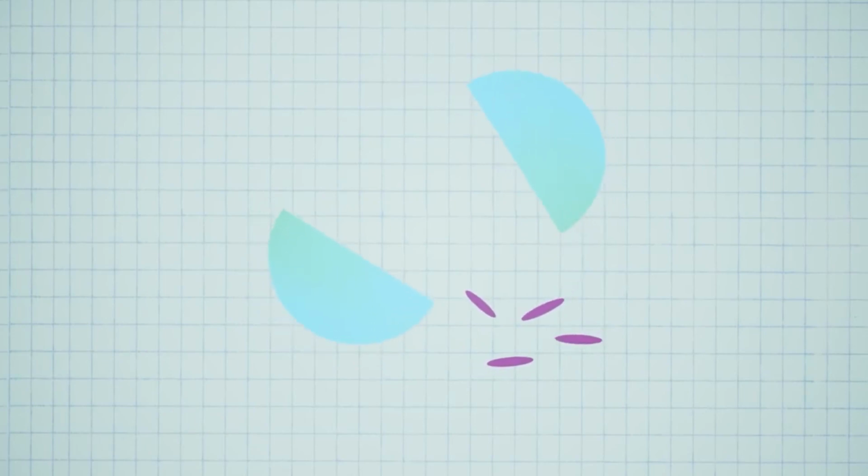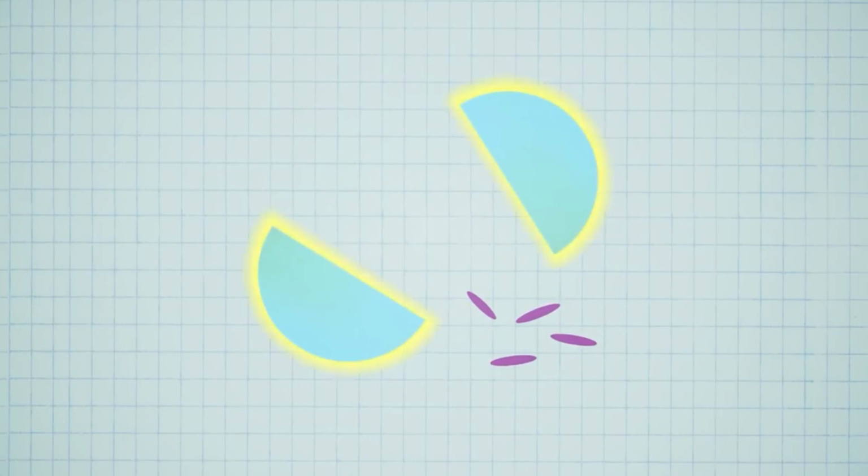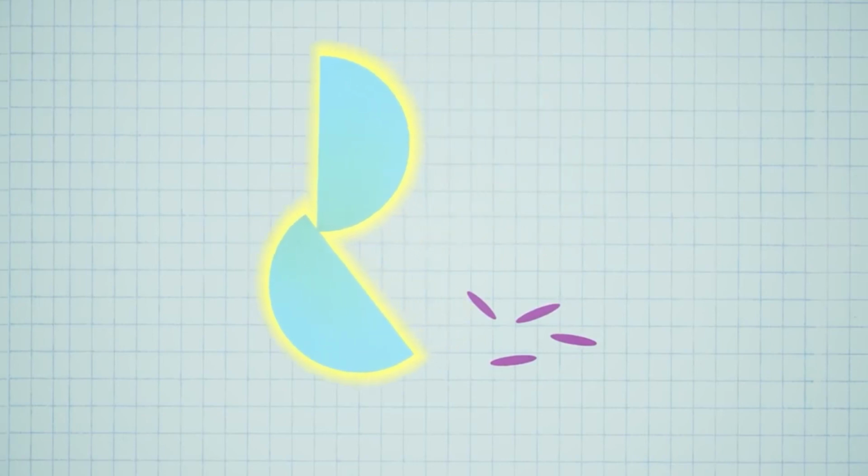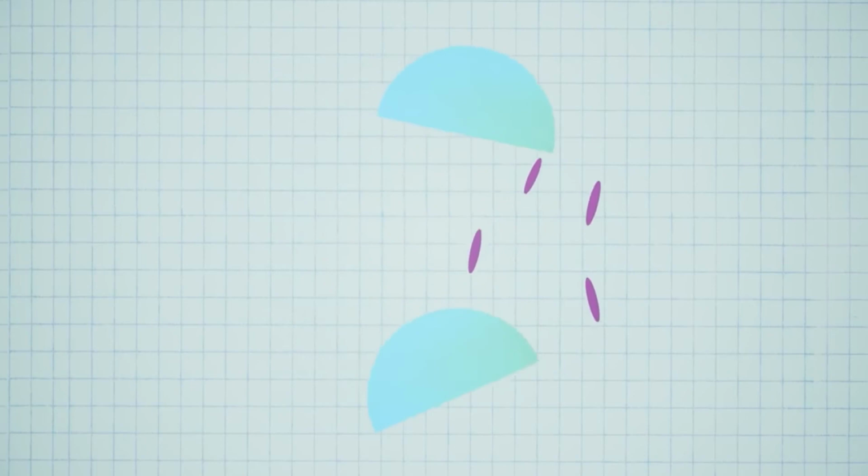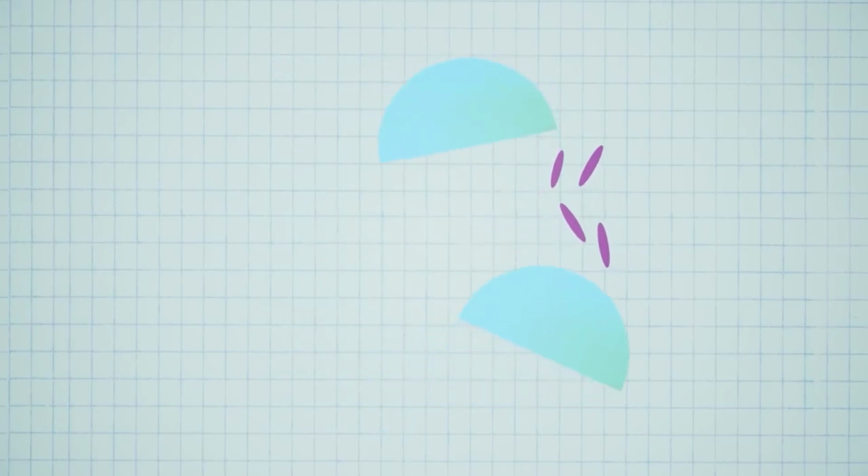The shapes have to all work together. Two half circles and a bunch of tiny ovals. You think they can do it? Of course they can! The Shape-a-ma-jigs can make anything!